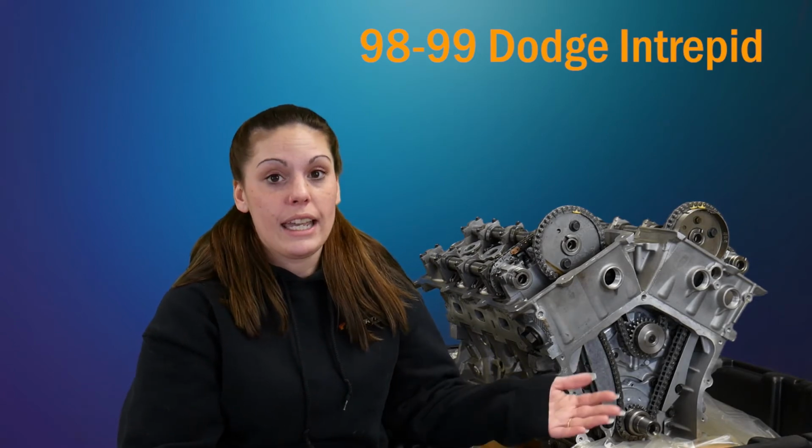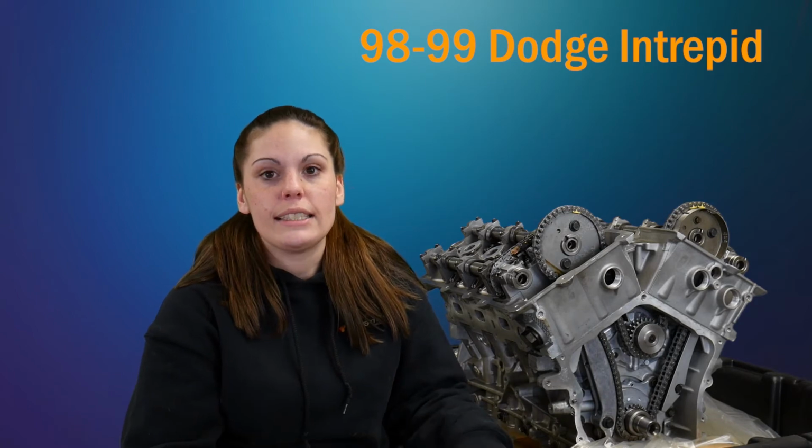Although this one, again, is only for the model years 98 to 99, its successor can actually be found in early model Magnums, Concords, 300Ms, and LHSs. This is a 24-valve dual overhead cam engine, and it does feature an aluminum block, cast iron cylinder liners, and aluminum heads. As you can clearly imagine, these are definitely flying off the shelf.